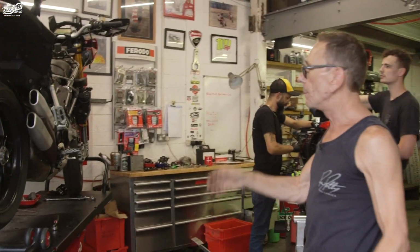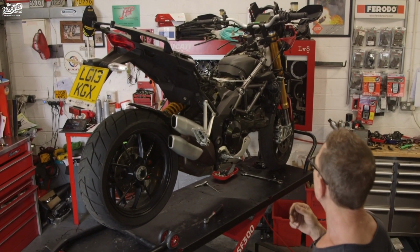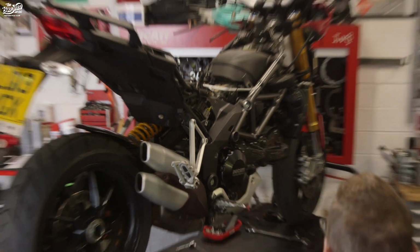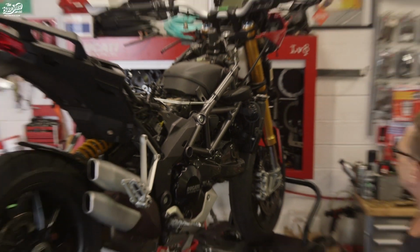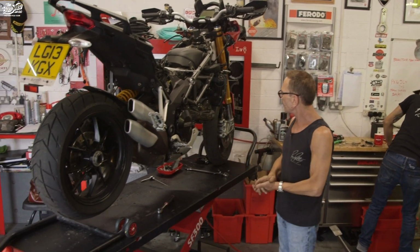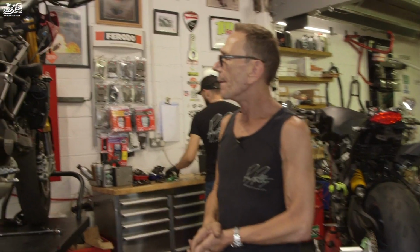Okay, so on the bench we've got an MTS 1200, a Multistrada 1200 with the Testastretta 11 degree motor. This is a 2013 model. It's in to have its cam belts changed. As you can see, I'm about 2 hours into it. I can't even see the cam belts yet. But trust me, they're in here, and we'll get to them eventually. A cam belt service on this bike is probably 8 to 10 hours in the workshop.